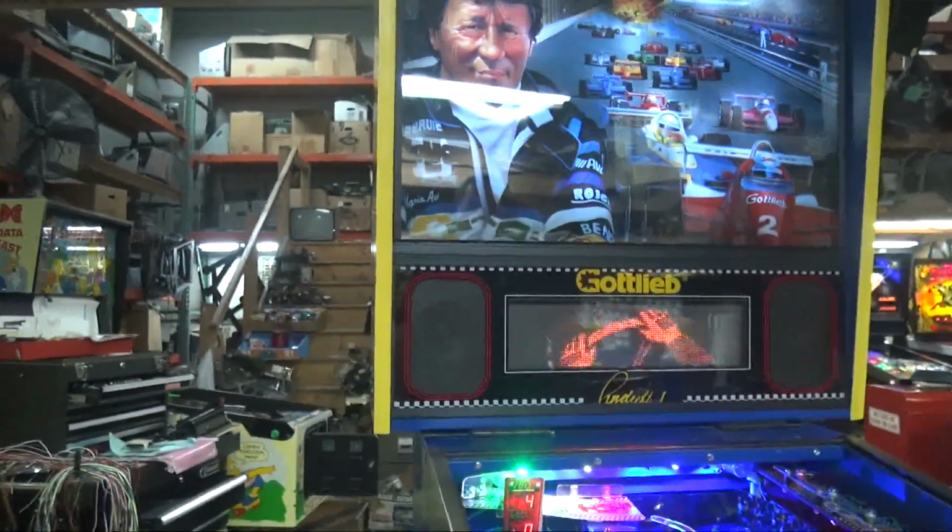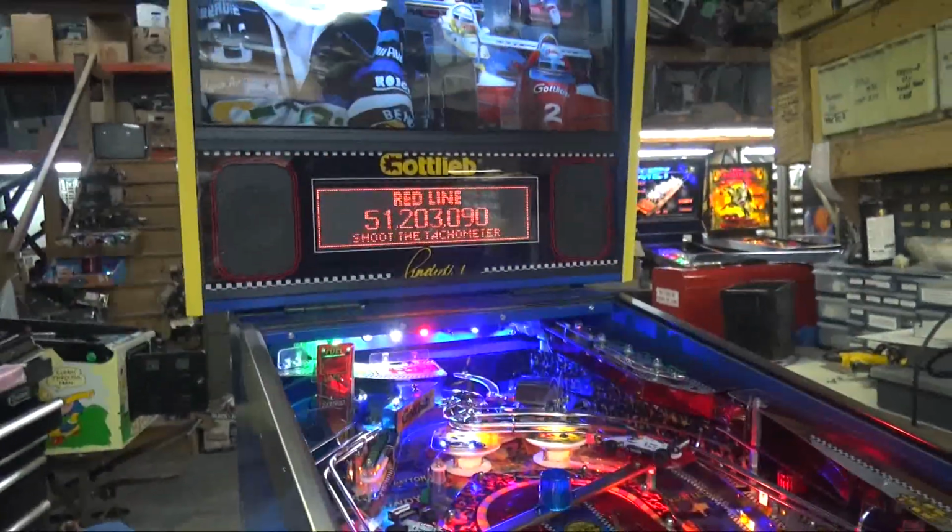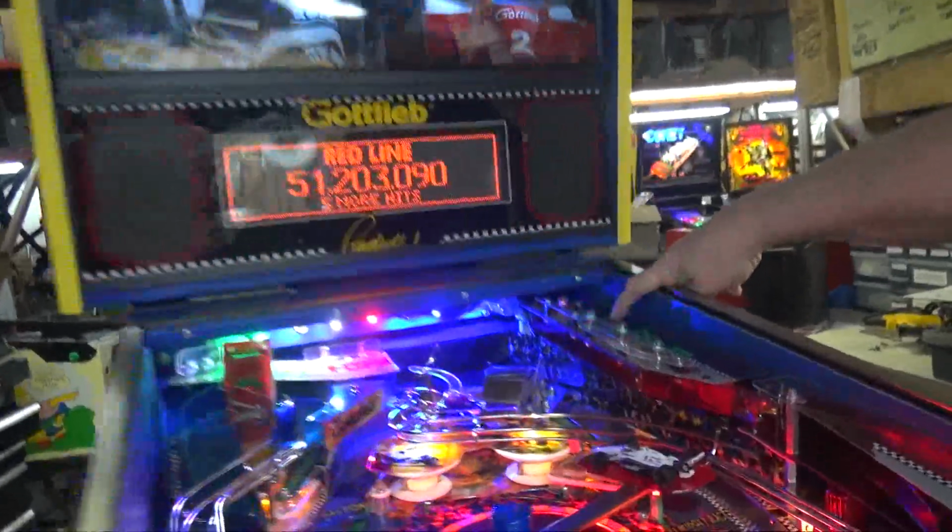All right, what should we do? Multi-ball or Red Lion? Red Lion. Red Lion. All right, now see? The game wants me to go to the 3. John Norris programmed it.